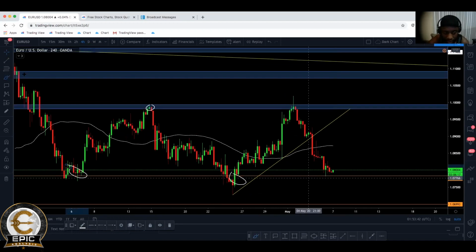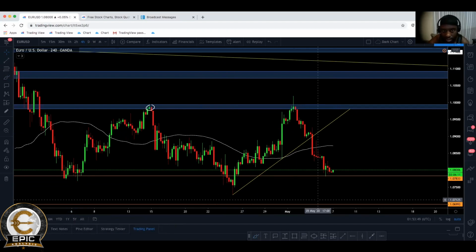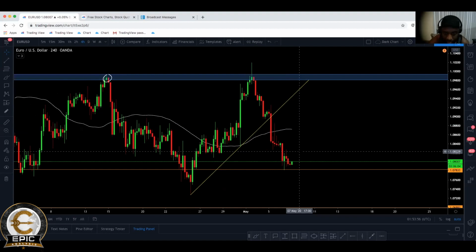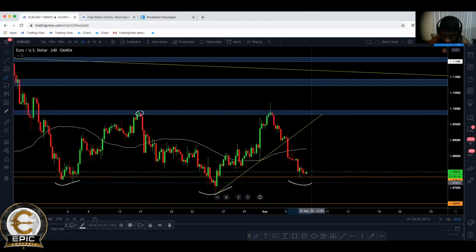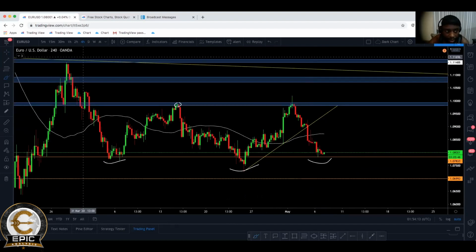So now this could potentially be an inverted head and shoulders. What EU does right here has a lot to do with what the dollar is about to set up and do. And a reason why this was selling off is because the dollar was pumping. The dollar was seen as a safe haven this week with all this going on. So this could potentially be a left shoulder. It could potentially be a head. The price holds and finds support here. This could potentially be the right shoulder to give us a move to the upside. So as long as this support holds, I would say we're probably going back up.